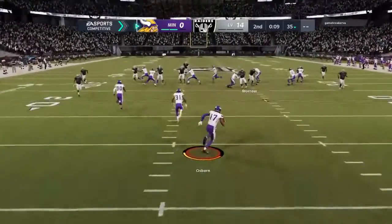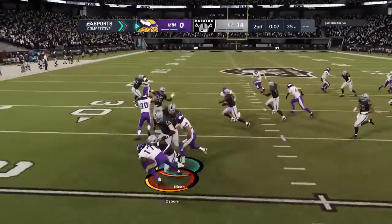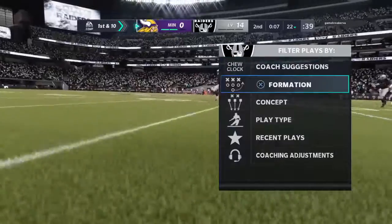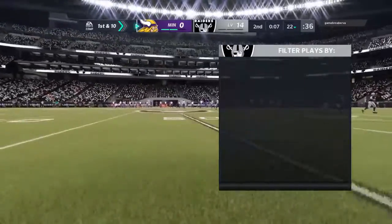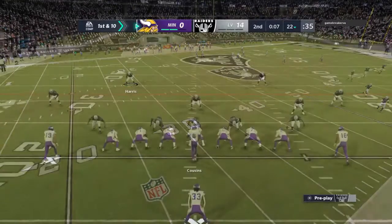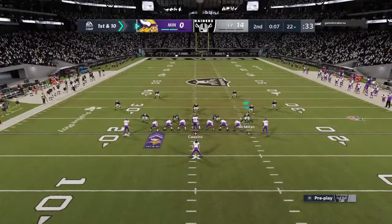Fields it in the middle of the end zone. And beyond the 20, but not by much. In fact, just a yard pass there to the 21. Vikings take over 1st and 10 at their own 22-yard line. Here are the Vikings now to start their next drive.